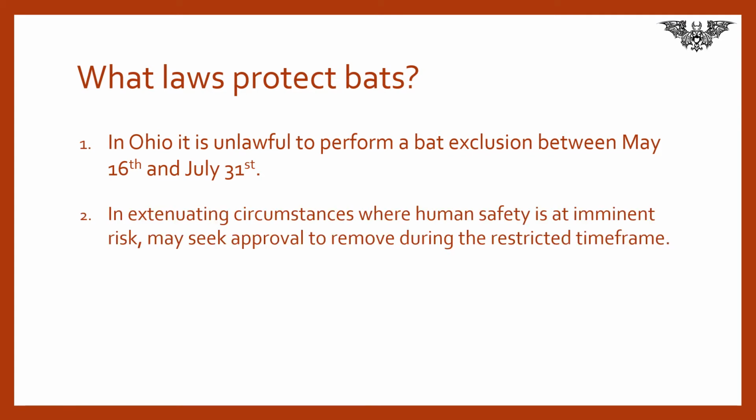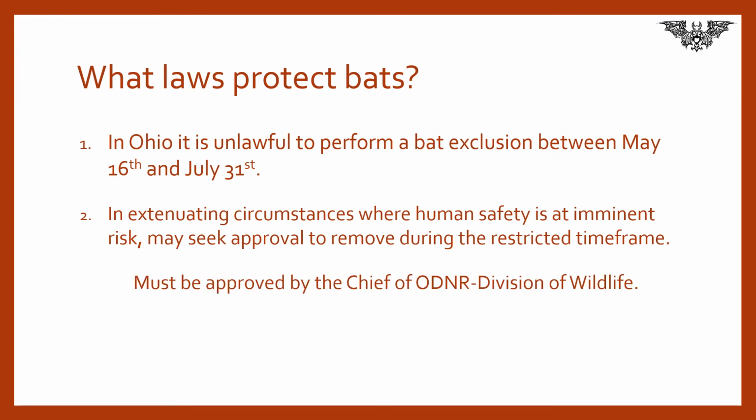In special circumstances where human safety is at imminent risk, the Chief of the Ohio Division of Wildlife may grant authorization to conduct exclusion activities during the restricted time frame. However, there is an application and guidelines that must be followed. These can be found on the Ohio Division of Wildlife website.